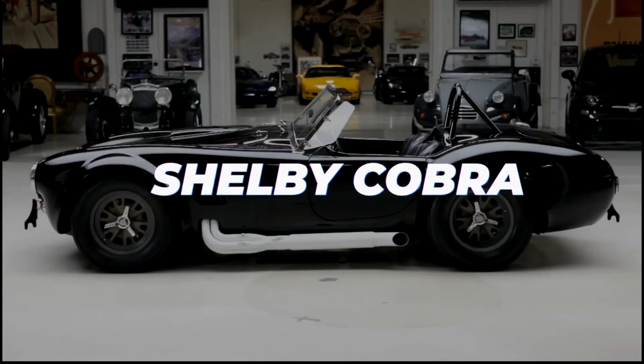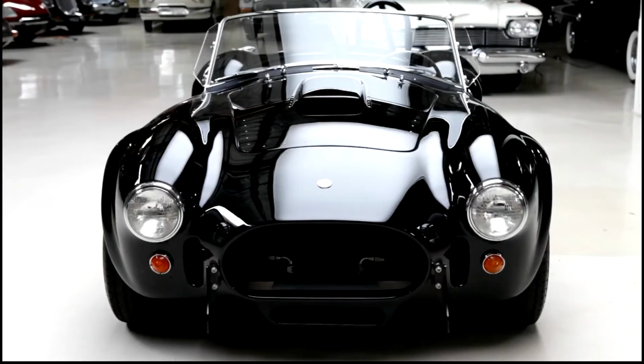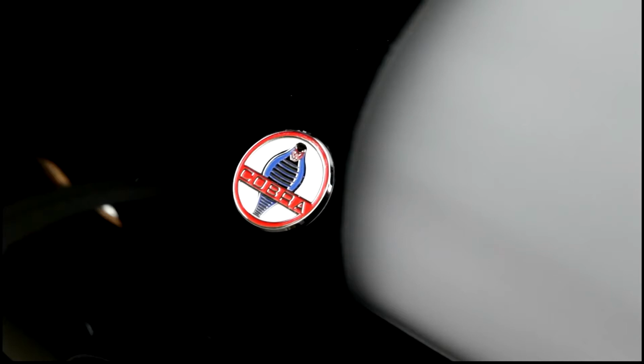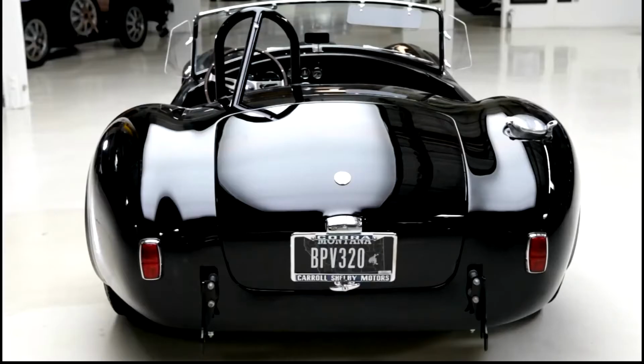Up next, Shelby Cobra. When a classic can go from 0 to 60 in less than 4 seconds, then you know you have a supercar on your hands. The Shelby Cobra came to life thanks to Carroll Shelby, an American automotive designer in the 60s that encouraged AC cars in the United Kingdom to incorporate Ford's small block V8 engines into their 2-seater vehicles.